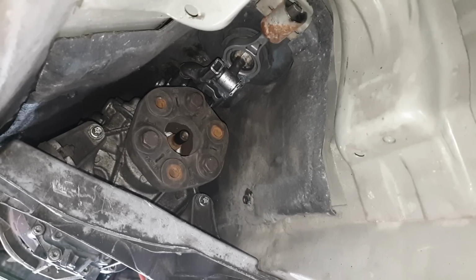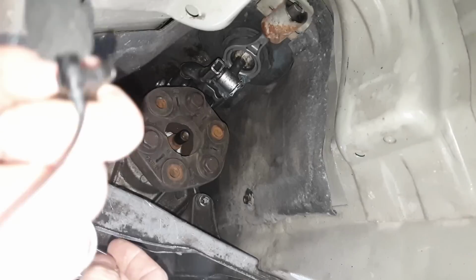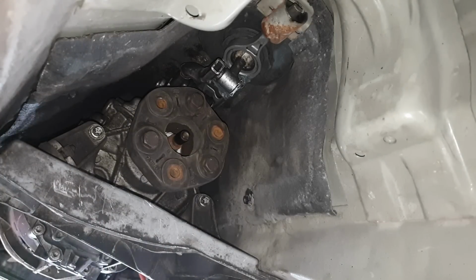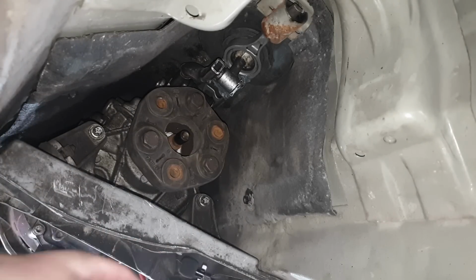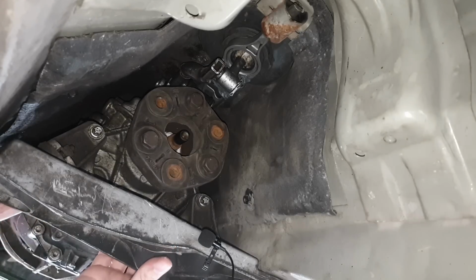Alright, so what I'm going to do now is crawl out, fire up the car, and we will spin things up here so you can see what happens. Now I'm going to take my microphone and clip it, you can see it right on there, so you'll hopefully be getting all the sounds we know and love.